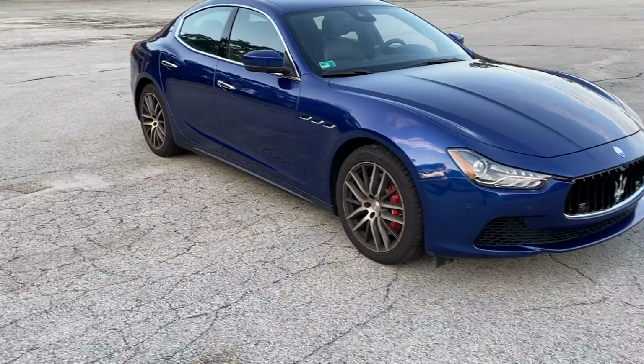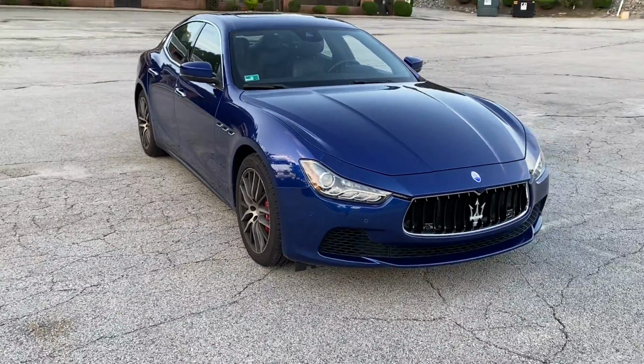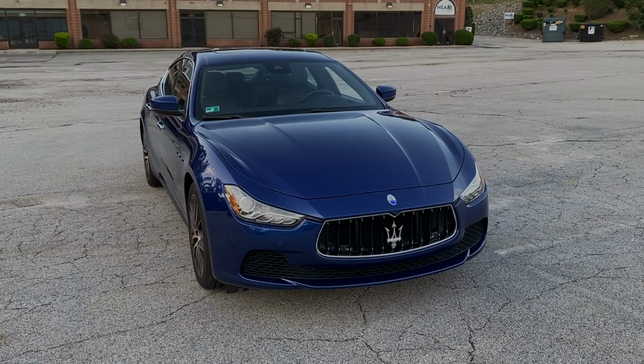What do I like about the car? What can you expect? And ultimately, is the cost worth it? I'd like to start out first by just talking about what I like about the car.